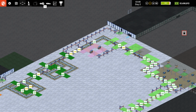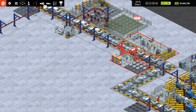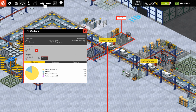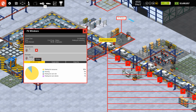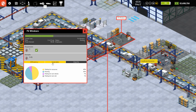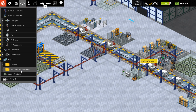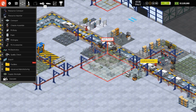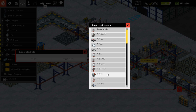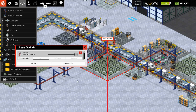So it's getting to be a matter of the import, although we have plenty of slack in our import, so maybe we need to, let's see, we have regular windows. Are we having to wait for things like servos or anything? There's no window upgrades. All right, well, we're gonna put in a supply stockpile there anyways, and we will set that up for fit windows. Fit windows. There we go.